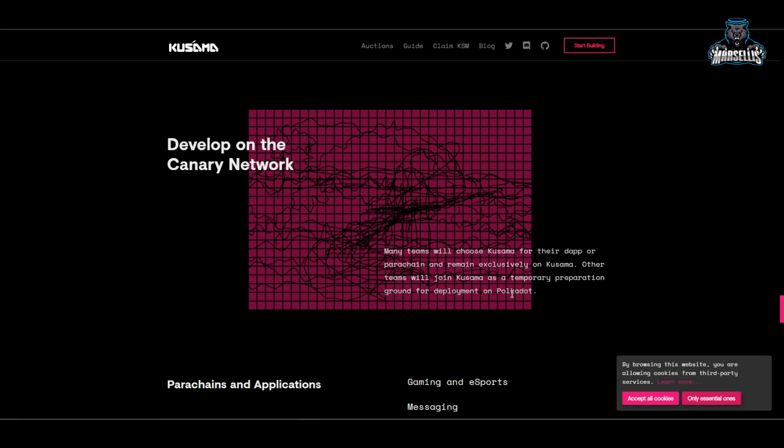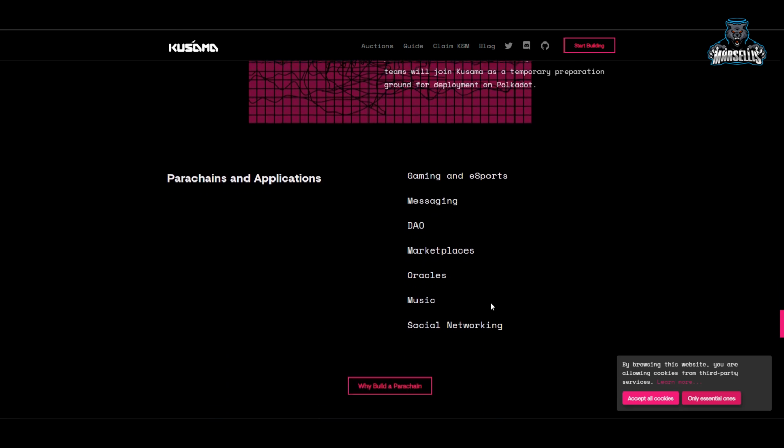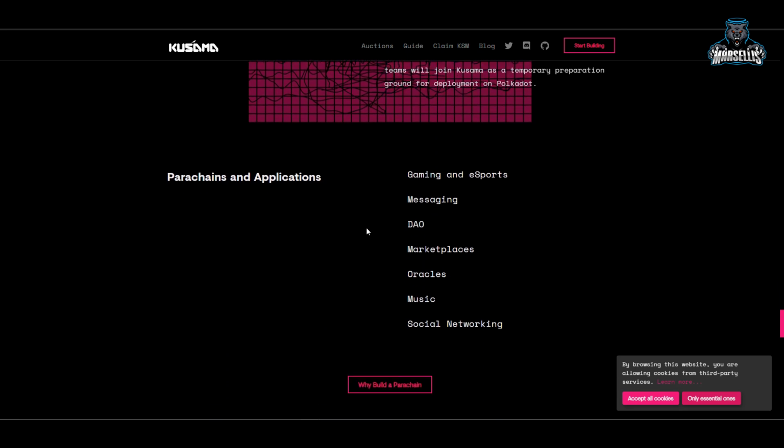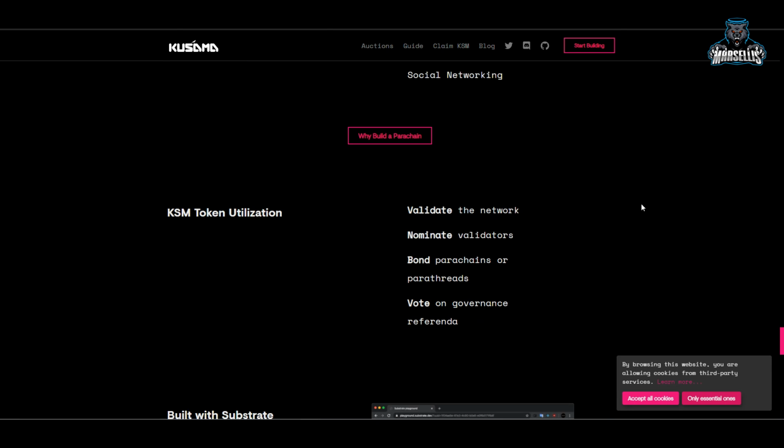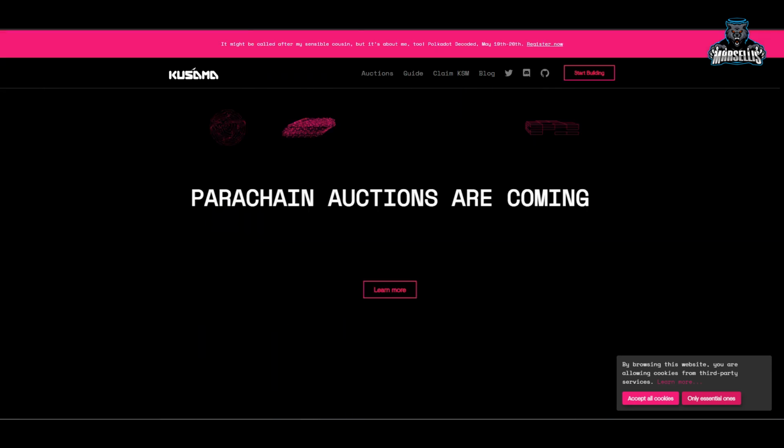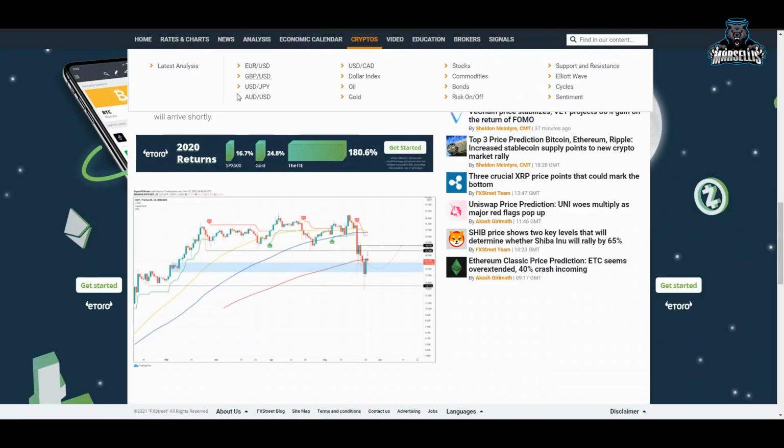Many teams will choose Kusama for their dApp or parachain and remain exclusively on Kusama. Other teams will join Kusama as a temporary preparation ground for deployment on Polkadot. So it's like a stepping stone to Polkadot. This is pretty cool. I really like Kusama, and I really like Polkadot. Let's go ahead and go to our next thing with Polkadot.